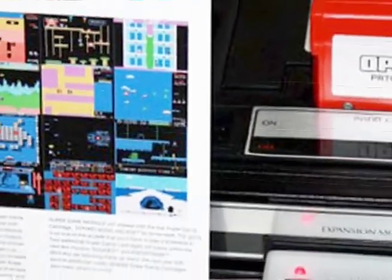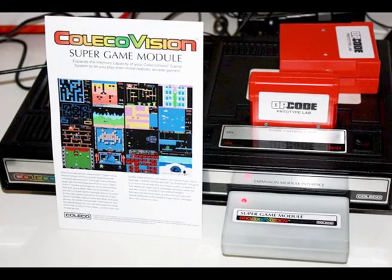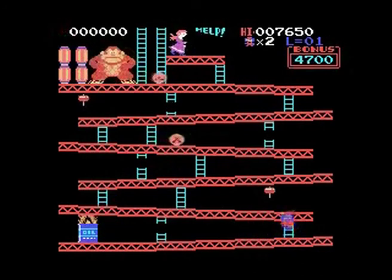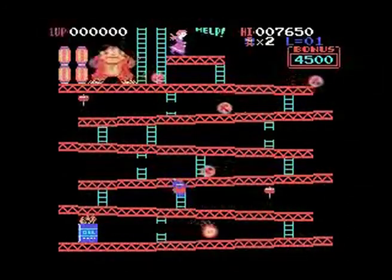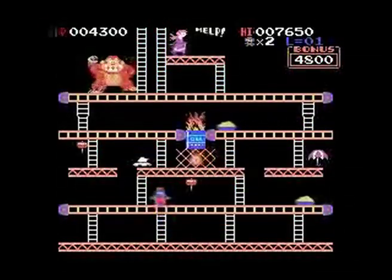Next, the ColecoVision is to receive a boost in the form of the Super Game Module expansion. Opcode Games are the manufacturers and have several releases planned for the add-on, including an upgraded new version of Donkey Kong, which you can see here. The original ColecoVision version was impressive, so this one is a little close to the NES port, with the addition of the Pie Factory stage, naturally.